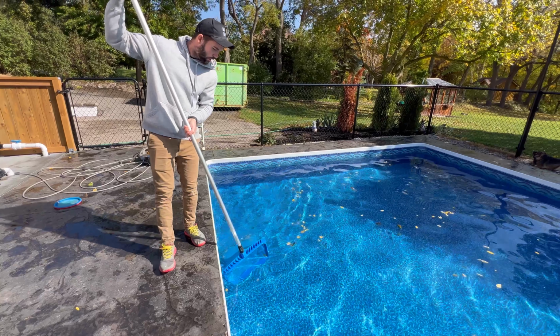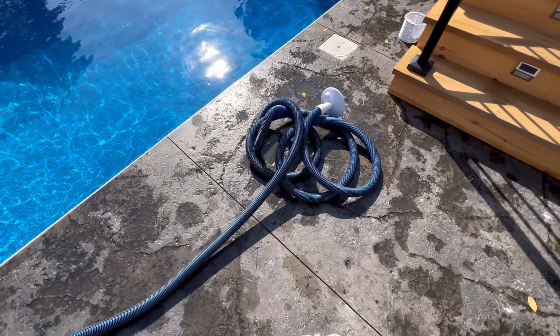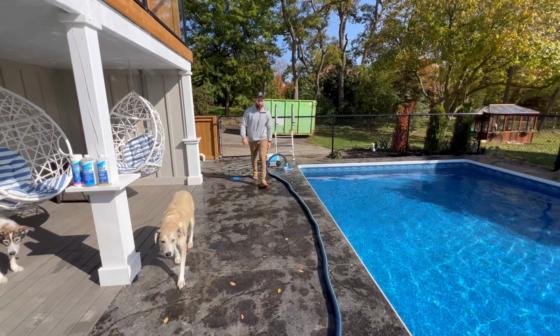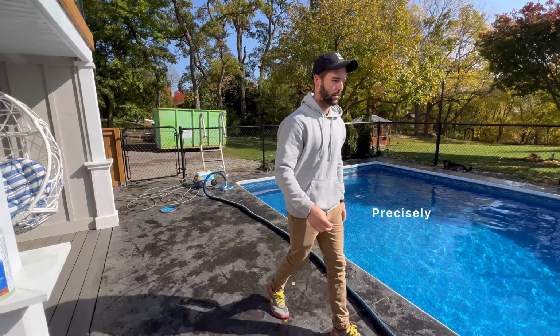So the next step we're going to do is make sure we vacuum the bottom of the pool and all the walls really well to make sure there's no debris left in there. So this is a two-person job because I have to stick the sucky thing in the sucky hole. Precisely.